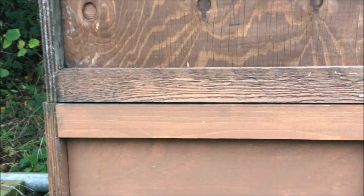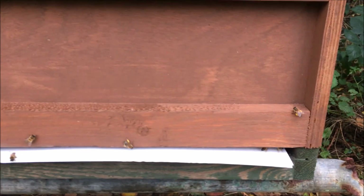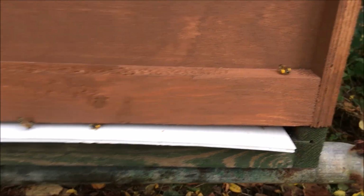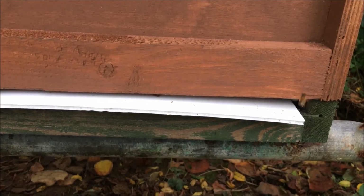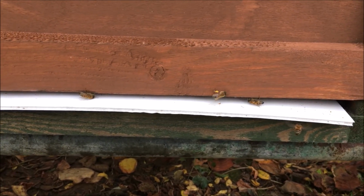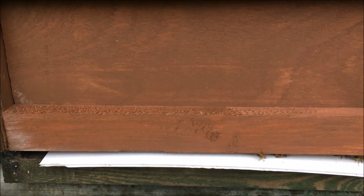Anyway, so the one number 2 down there, I did dribble some oxalic acid, and I thought, since I've done this, I'll do the other one. So I put these coroplast boards, I slid those in underneath these 3 as well.